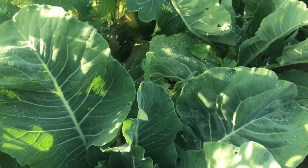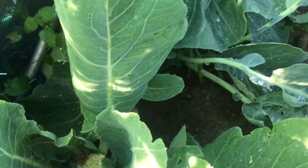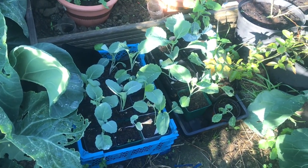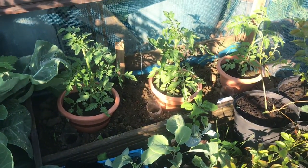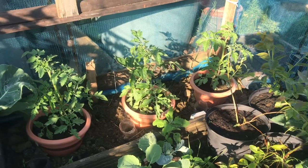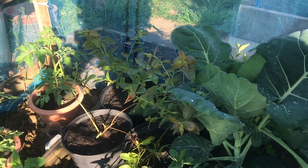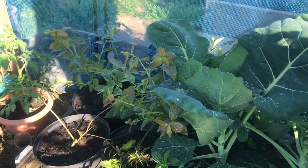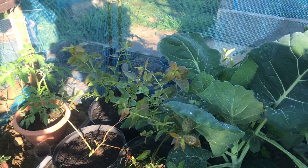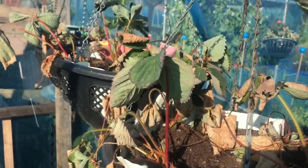I think we have some cauliflower in one of these. Here we go. But they're amazing in this tunnel. And we've got some spare cabbages in here. And I also did some tomatoes in the back. I wanted to put some tomatoes in a cage, but then we've also done it in a different cage too. And then the blueberries. The blueberries don't look that exciting really. No flowers. So I'm not sure what's happened with those. And then this is of course the strawberries.